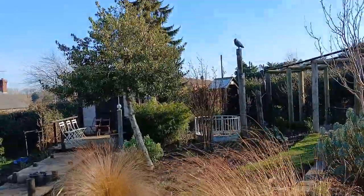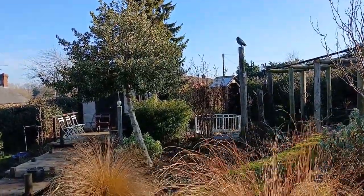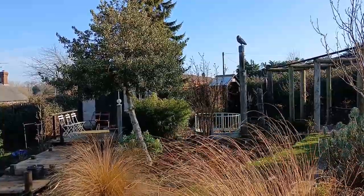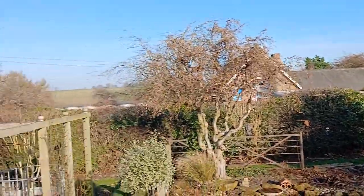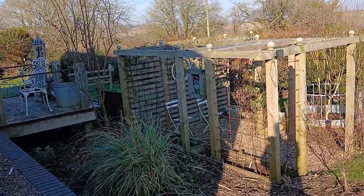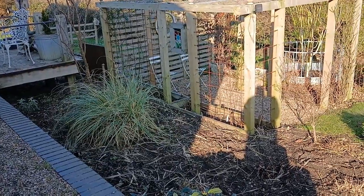So if you look at the garden from here, you can see I've done quite a lot of cutting back. A lot of the stuff is now gone. Let's pan around to this section here, show you. So this is the other side. This is the south side of the long border. Well, I call it the south side of the long border.